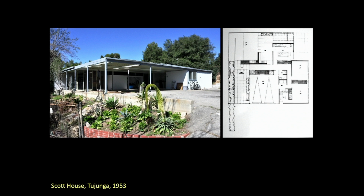The motor car in California, of course, is nearly as important as the people. So the house has got a big room for the motor car, which is that open porch at the front. And then the bedrooms are to the right with bathrooms, and then across the back are the living spaces. On the left, the living room; in the center at the top of the plan, the dining room; and to the right, the kitchen. And there's a patio out back.